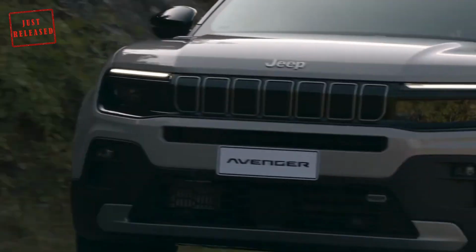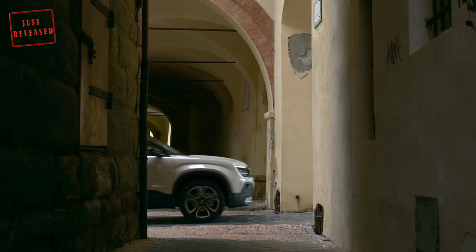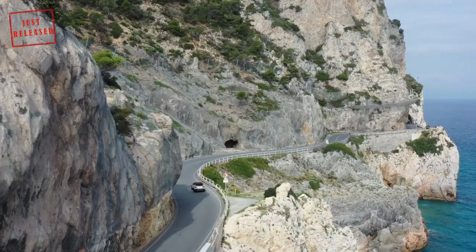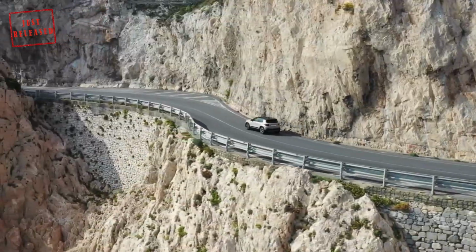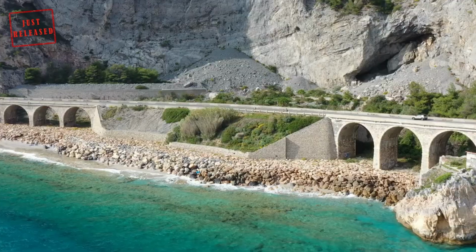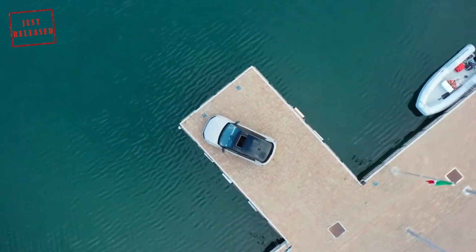Setting aside the new engine, Jeep's smallest SUV also benefits from new additions to the list of optional equipment: the open-air skyroof and a leather-wrapped massaging driver's seat. Visually, the MHEV can be distinguished from the EV thanks to the green E badge on the tailgate instead of blue, and the presence of a tailpipe.